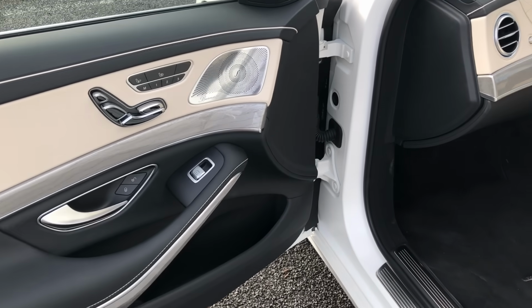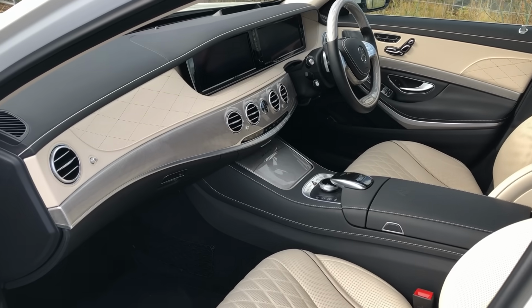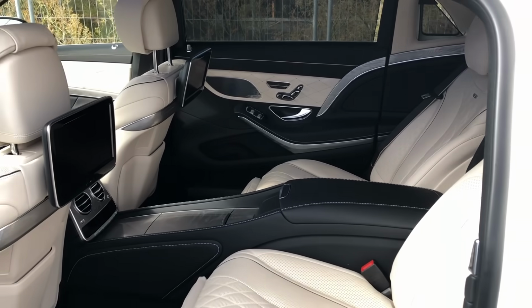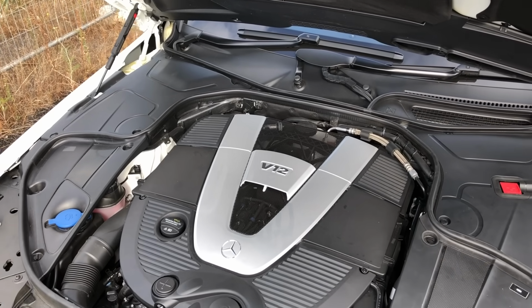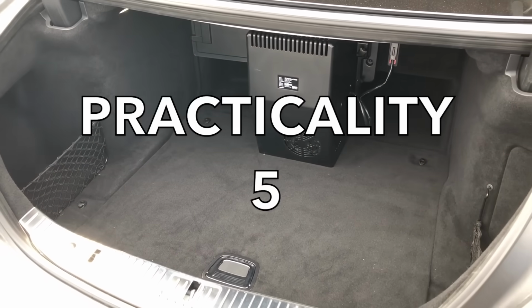Next up are the daily categories, starting with features. It has an enormous amount of stuff, but it's behind on some modern gadgets. I have no doubt the facelift version would do a little bit better, and it gets an 8 out of 10. Comfort is among the best of the best, and it gets a 10 out of 10. Quality is very high on the inside, but I worry a lot about long-term reliability, and it gets an 8 out of 10. Practicality is okay, though you'd think a car like this would have more space, but that refrigerator really takes up a lot of cargo room, and it gets a 5 out of 10.